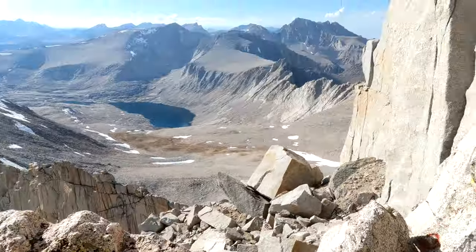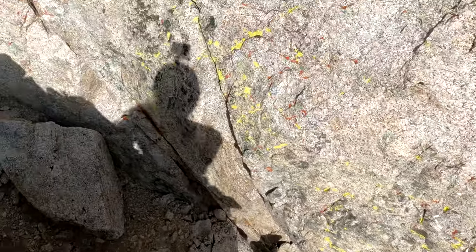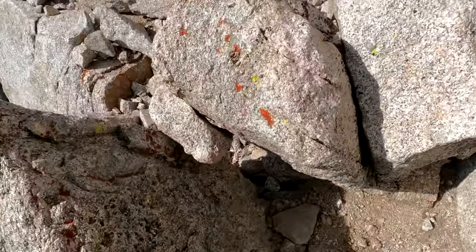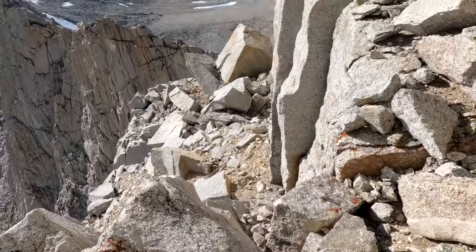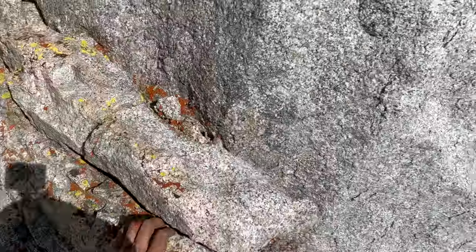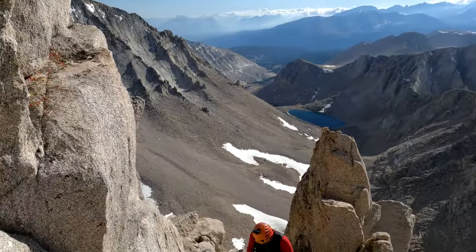So I think we're at the point where we can start hiking. And by hiking, I mean scrambling. By scrambling, I mean free soloing. Ah, this is pretty chill. Oh, it was looking kind of sketchy there for a second with the thunder clouds and the thunder. Yeah, and the slick rock.